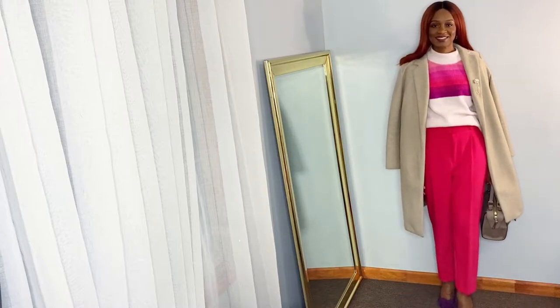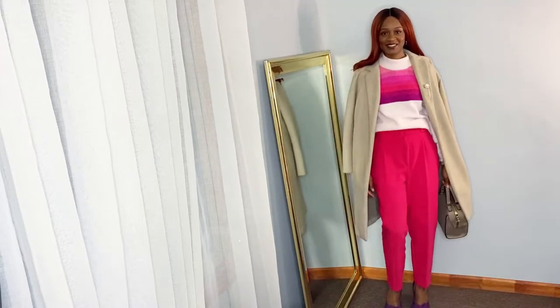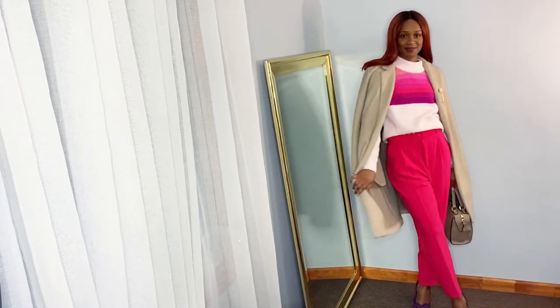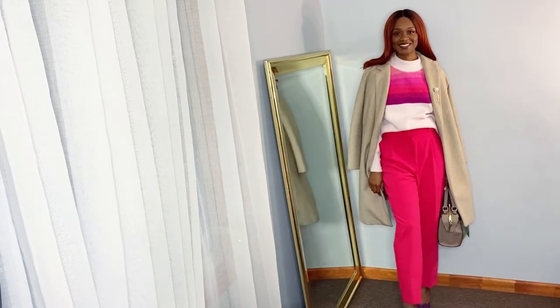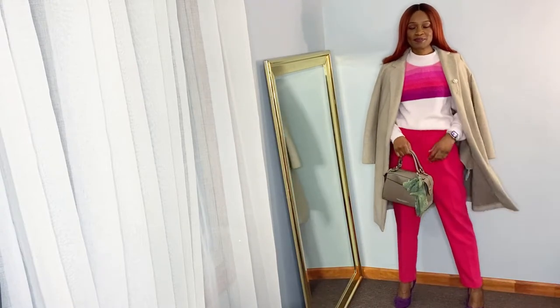And I think this is a simple, everyday look that will work for the office, even for brunch. And looks like this work perfectly to transition from day to night. So if you're planning on going somewhere after work, although this is work appropriate, it could totally work for your after work events.